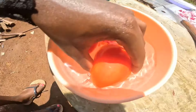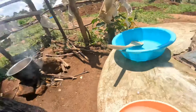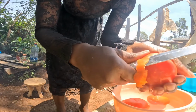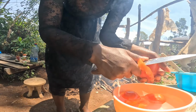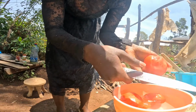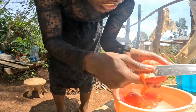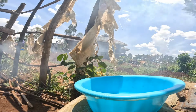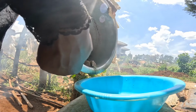Actually, now for the pilau, we are going to peel them such that when it cooks, the peelings don't float on the rice. I want it to disappear inside. So we are going to peel the outer layer of the tomato like this. Just remove a thin layer, like this, so it will remain like this. I've just removed a thin layer so that I don't remove all the meat from the tomato. I'm actually going to transfer the meat soup to this basin here. It's a clean basin so that it remains dry.